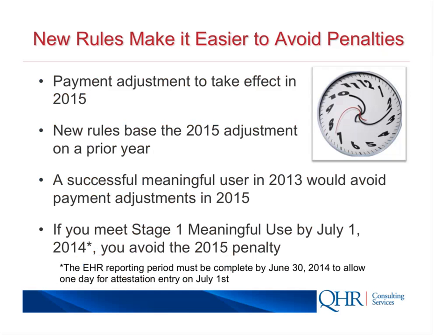Specifically as regards the penalties, this is good news. As I had mentioned a minute ago, we thought that a lot of us by 2015 or 2016 would have to be all the way to Stage 3. That is not the case. The way they did this, and they're required by the law to apply penalties beginning in 2015, but it's a look back. So in 2015, if you manage to get to Stage 1 by 2013, it looks back 2 years and says, okay, you're safe from the penalty. In 2016, it will look back to see where you are in 2014, and if you were a meaningful user in 2014, you can avoid the penalty.